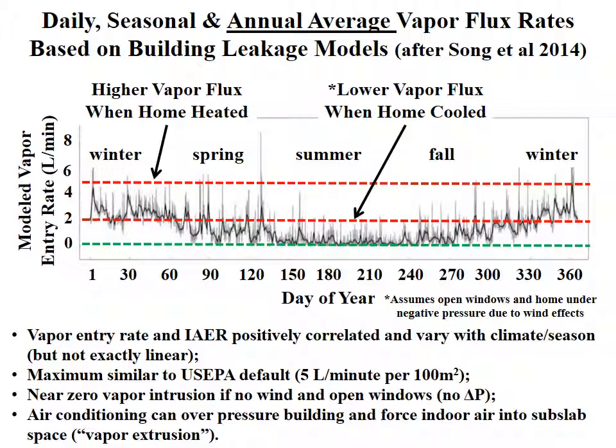One thing to point out is during the summertime, or at least when the building is being cooled with open doors and windows, if the wind isn't blowing, then the pressure differential inside and outside the building is 0, so the vapor flux rate would be 0. Also, if the building is being air conditioned, then air conditioning would typically overpressure the bottom floor of the building, and this would negate vapor intrusion. You could actually force indoor air into the subslab soil space.